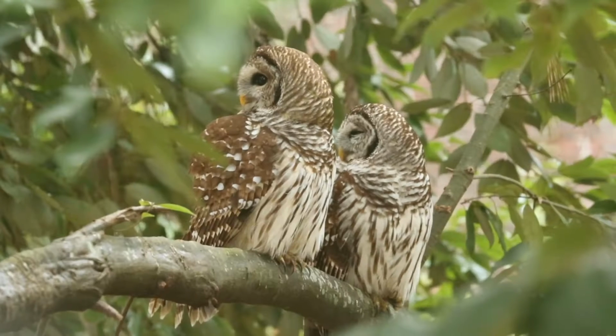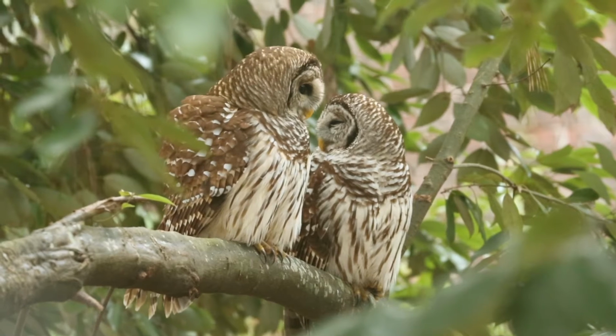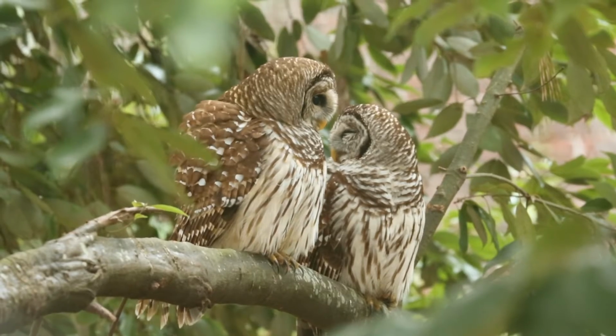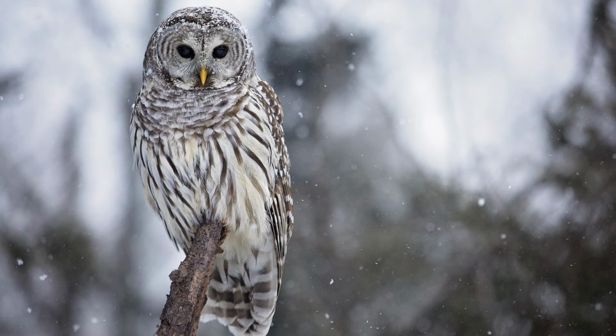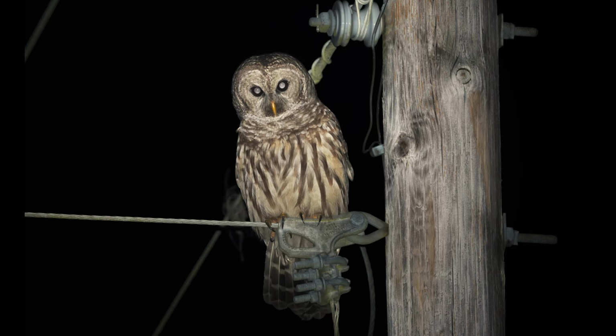Barred owls are a mid-sized owl with a unique "who cooks for you, who cooks for y'all" sounding call. They are smaller than a great horned owl, weighing in around 1 to 2 pounds. They possess dark, nearly black eyes and a barred pattern on their chest, giving them excellent camouflage. They prefer mature forested areas, but much like the great horned owl, they are commonly found in towns and cities where food is easy to come by.